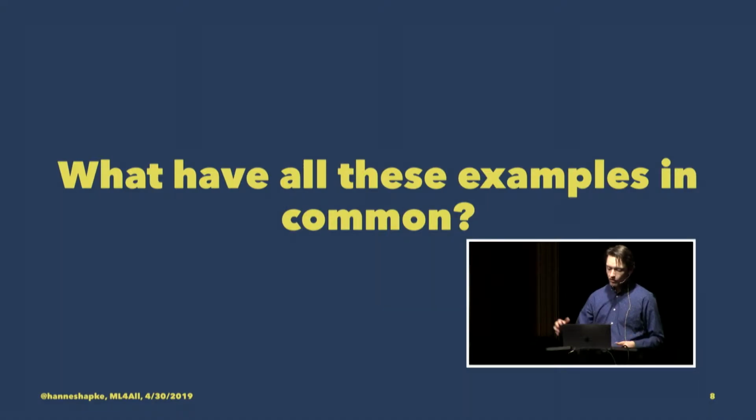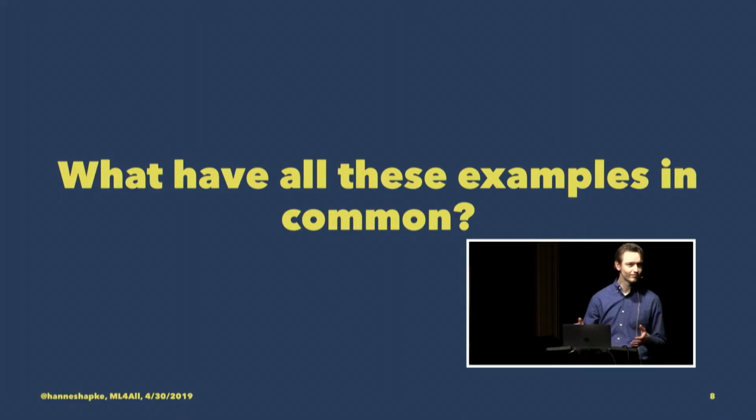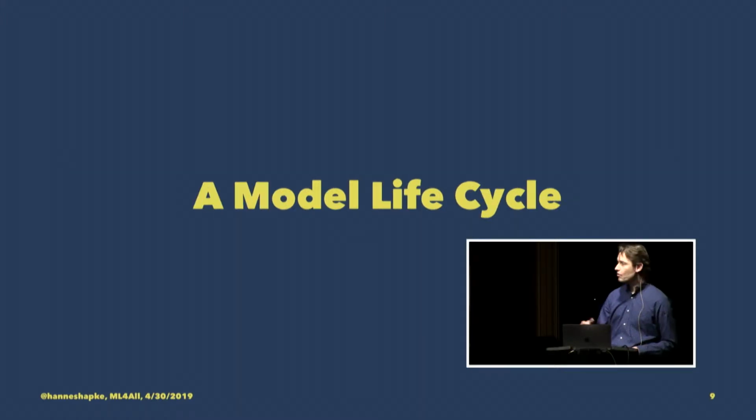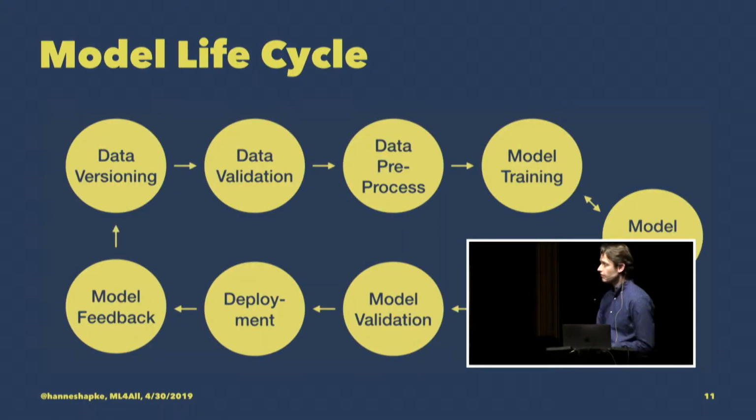But all these examples I just showed you have one thing in common. Can you think of anything? There's always a model lifecycle behind the scenes. And what I mean with that is this.